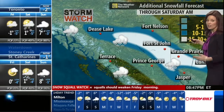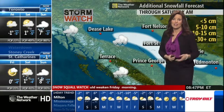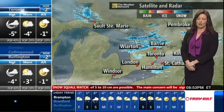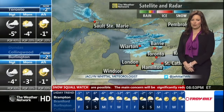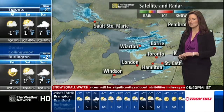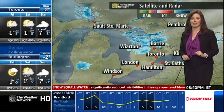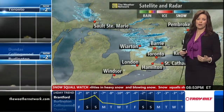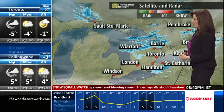15 to 30 centimeters, Grand Prairie, Fort St. John, the darker blue, 10 to 15. That everybody's okay, but doesn't look very good. You know how that happens when a lot of people are out on the roads and you hit a snow squall. You can go from clear conditions to zero visibility in just a matter of seconds. So it's very dangerous driving. We always talk about that. Be prepared for changing conditions.